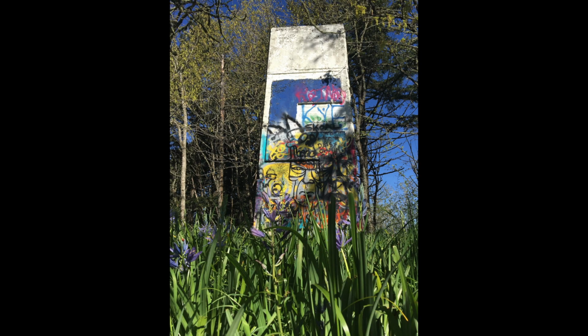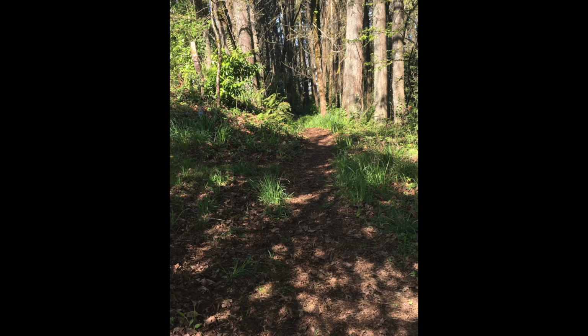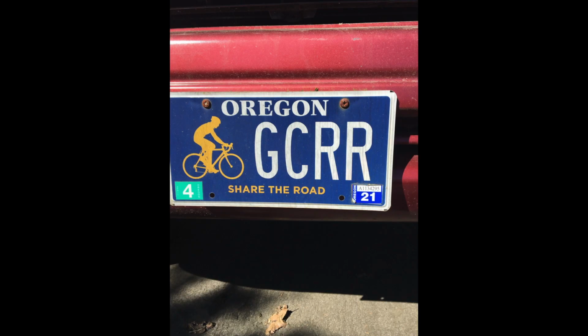There's a Springfield Memorial up at the top of the park, and a totem that you'll walk by before you hit another trail back along the mountain. Oh, and this is looking south.